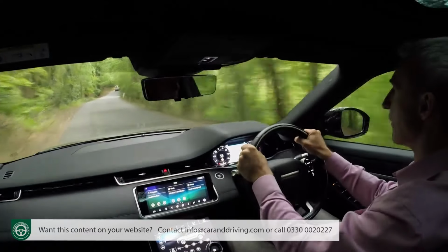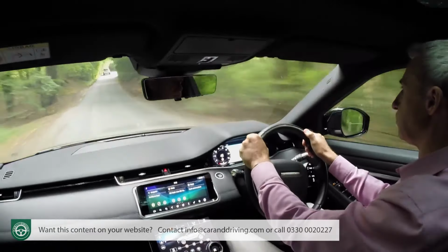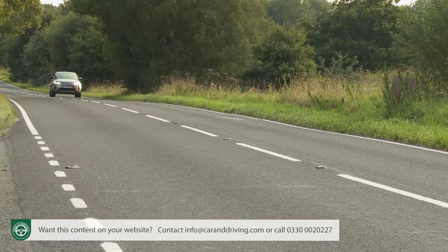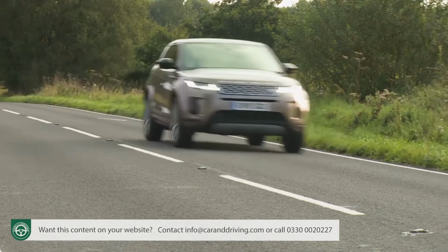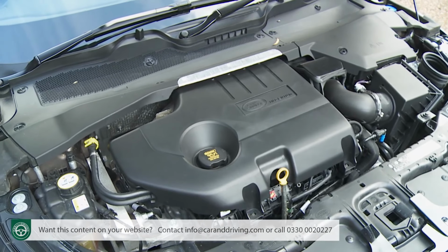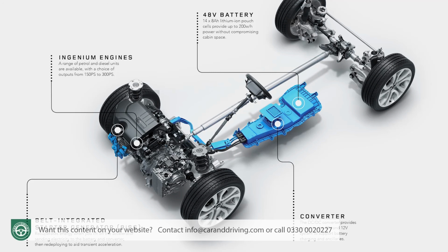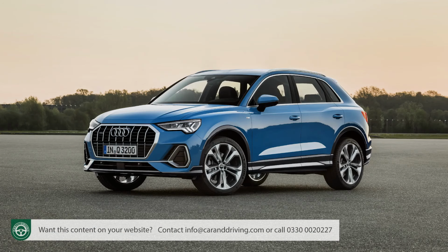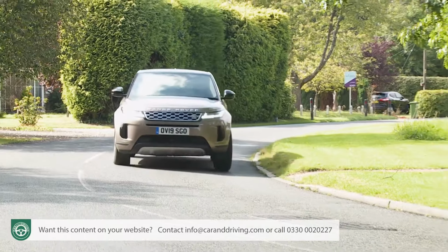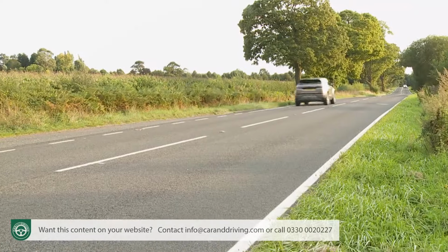The steering is well-weighted and refinement's better too, thanks in part to a 13% improvement in the body shell's torsional rigidity, although if rapid progress is called for, you won't always be able to appreciate that fully because the engines need to be worked hard to shift all that metalwork. Virtually all the units on offer use the currently fashionable mild hybrid technology, and that's similar to the sort of thing that you find in Mercedes and Audi models to recover braking energy, which is then stored in a lithium-ion battery beneath the rear seat for use during low-speed driving and also to boost performance when you're accelerating.